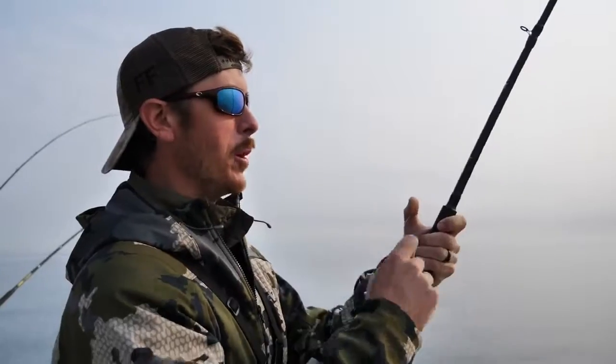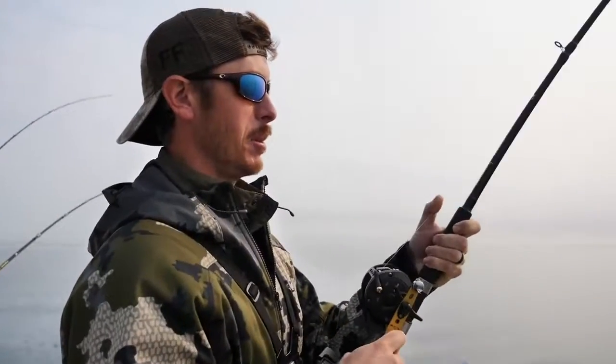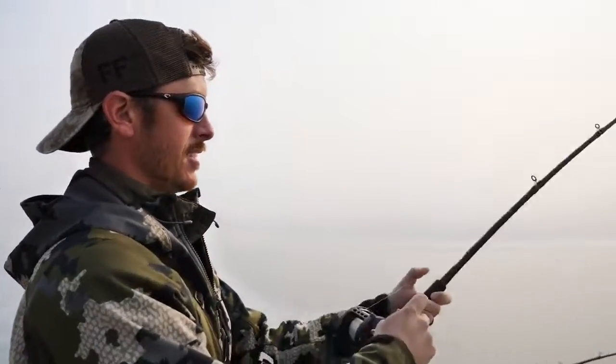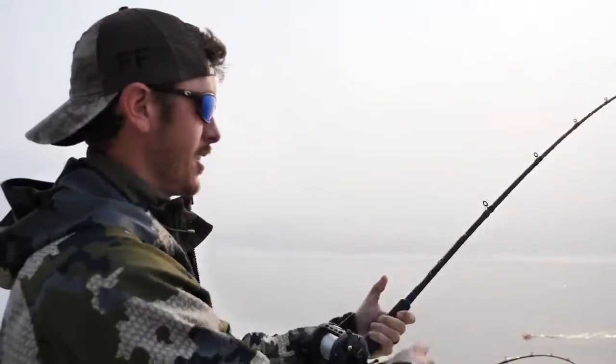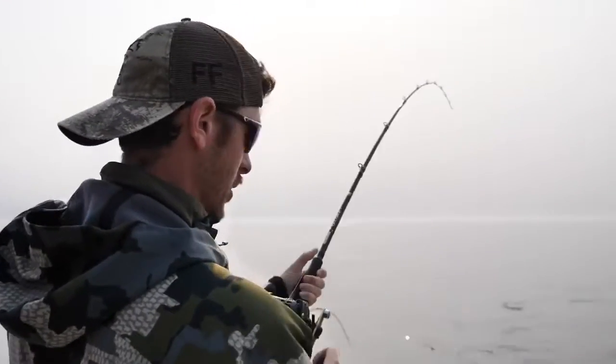Another laker. I want to put that in my salad, maybe. Smoke it for a week or two. Put some black peppercorns on it. A little bit of hot sauce. Apparently they don't taste good.